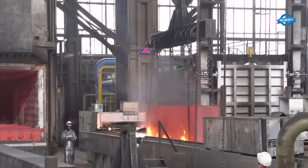Liu Razor employs 35 automatic injection molding machines to ensure the quality and efficiency of plastic product production. All plastic parts for the razor are produced by these machines, which are equipped with robots for optimal precision.